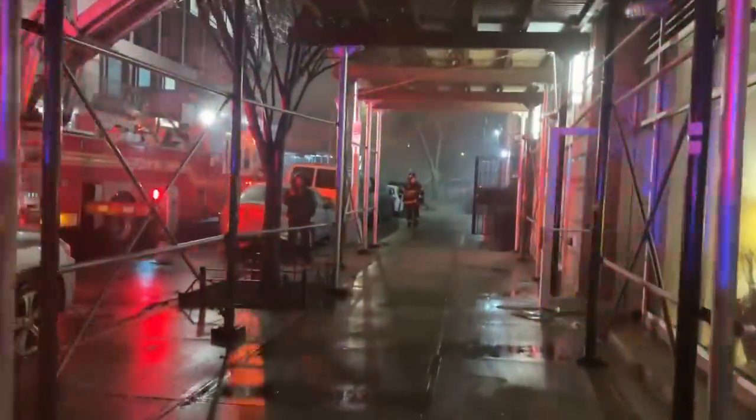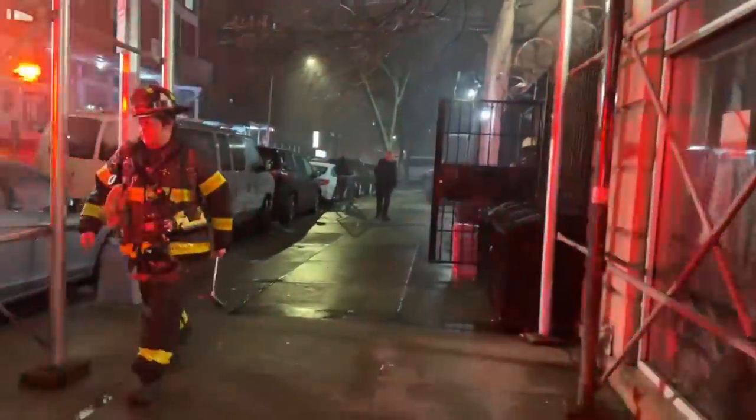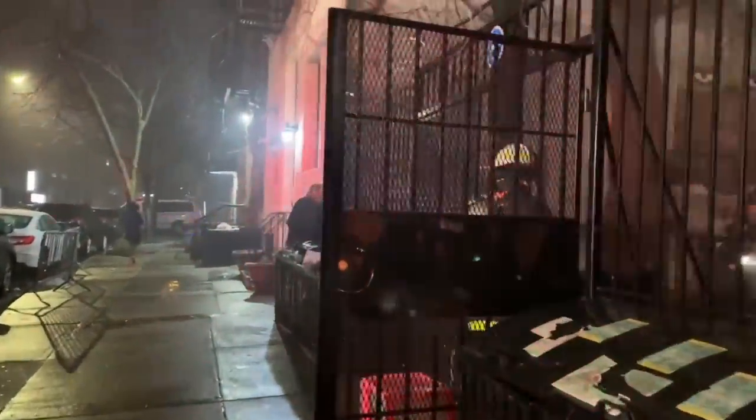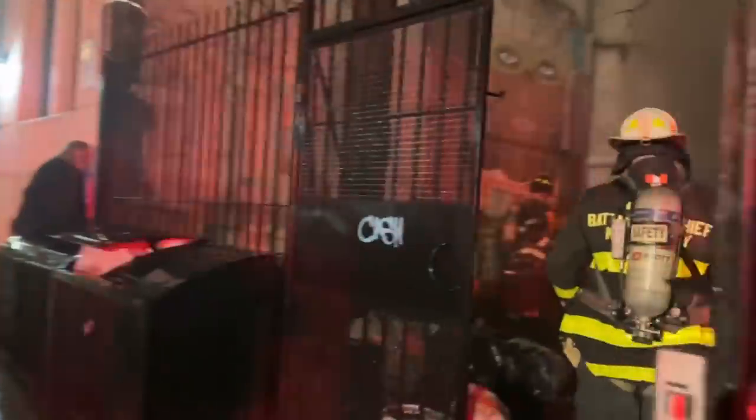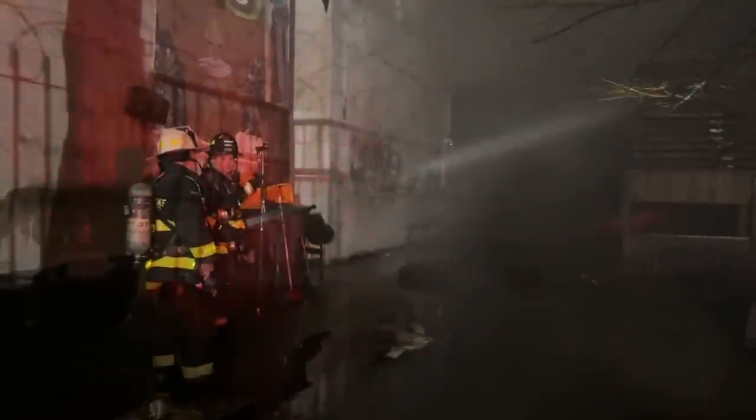The lines are all over the place, so I don't really even know. I'm gonna see if I can see anything back here. The members are in there now. I'm not gonna go in there, but there's still a heavy smoke condition. They're checking it out. Nothing visible. And the chief is checking it out. Resource unit 2-5-9.